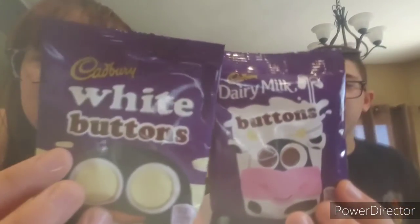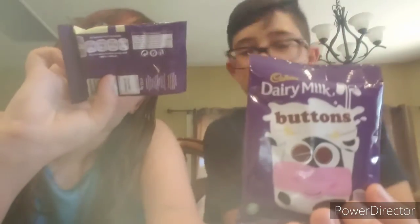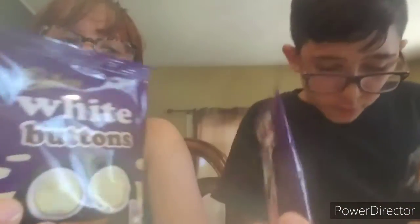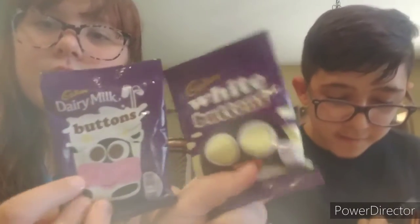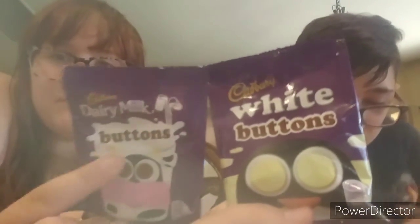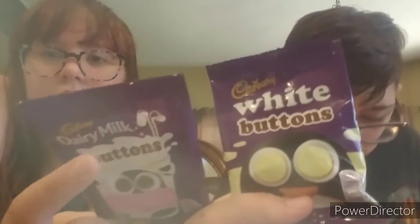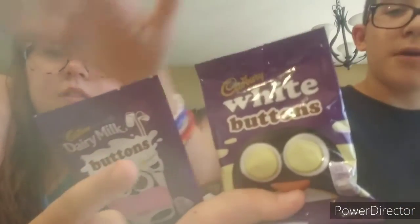Ooh! The same thing. We got these two. We got the white chocolate buttons, and then we have the dairy milk. Alright. Let's just read it off the paper. Cadbury Dairy Milk Buttons. Delicious bite-sized pieces of famous Cadbury chocolate. We've included both milk and white chocolate flavors. So white and milk chocolate.